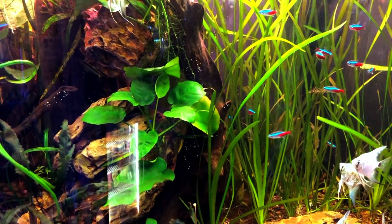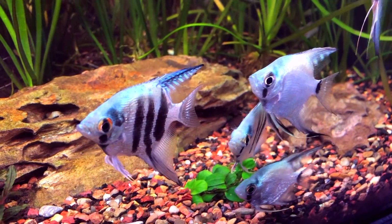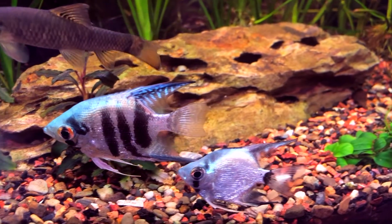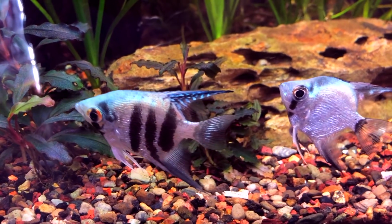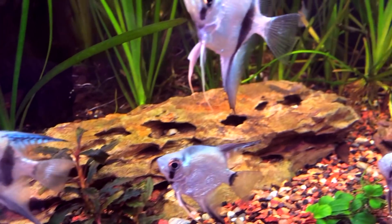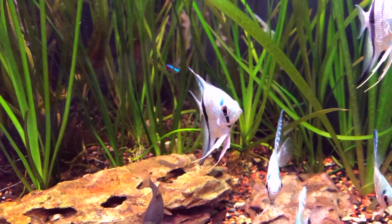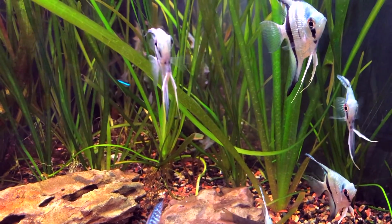I think my favorite tank in the entire fish store had to be this. It was a display with these angelfish, and they also had some neon tetras in here as well as some other fish, but it was just so cool. These might be one of the coolest angelfish that I have seen in quite a long time, and the way they were just together, they sparkled like jewels. You could see them halfway across the pet store. They were looking really good.